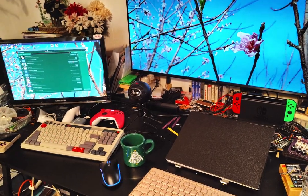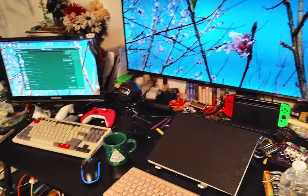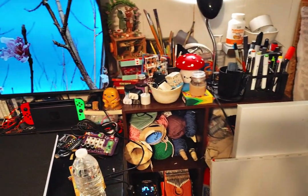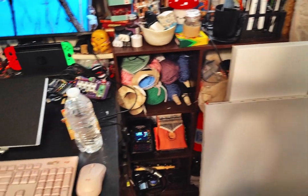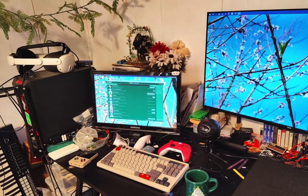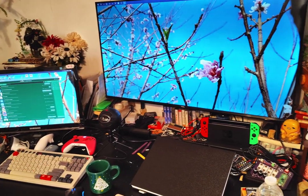What's up? The internet is crapping out while society is resetting, so I figured I might as well just do a quick go through of my working area. I mean, living working area, because my bed is right next to this. But I'm just gonna focus on all the hobby action stuff.